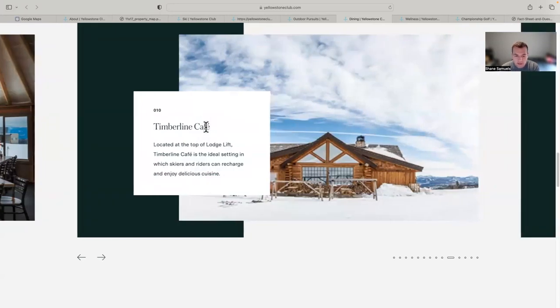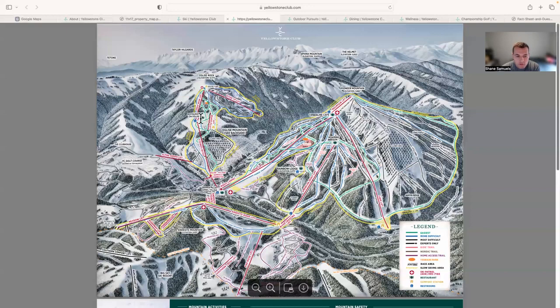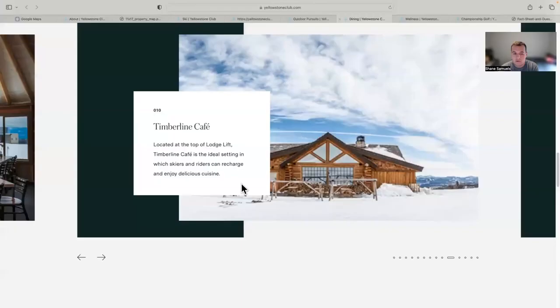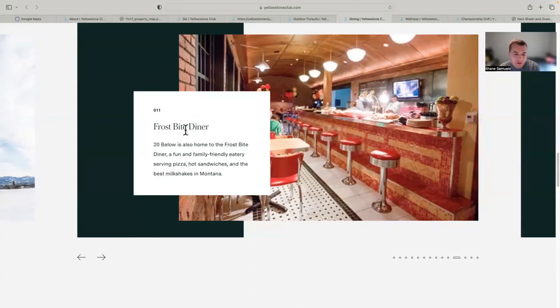The Timberline Cafe is another one of those things. Let me go back to the skiing map. The restaurant on Iglesias we were just talking about is on the Iglesias Mountain, obviously, and then the Timberline Cafe, which I'm about to explain, is on the Pioneer Mountain. Very similar vibe. This one, my favorite, the Frostbite Diner, is an old-fashioned diner in Montana that's known for their milkshakes. It's a very, very casual place to go to.